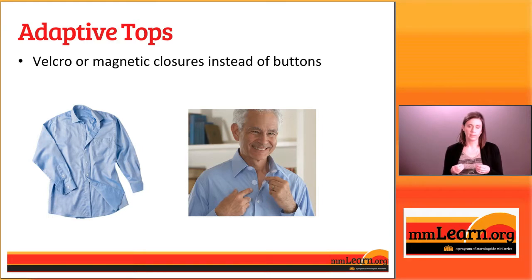And this would be good for patients with limited dexterity or who may not be able to move their hands in those fine motions to be able to close buttons, but they can still wear a shirt that looks the same as a regular button-down shirt.